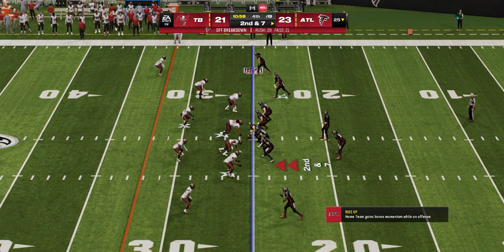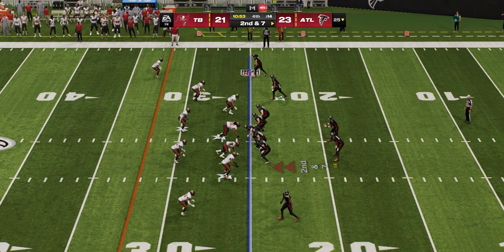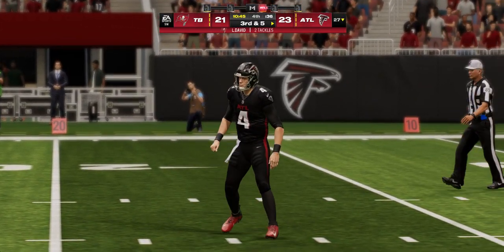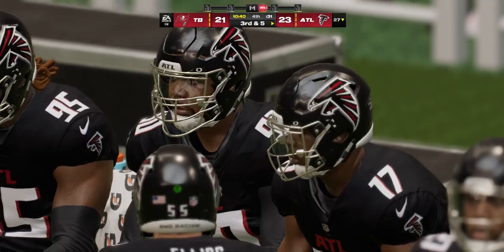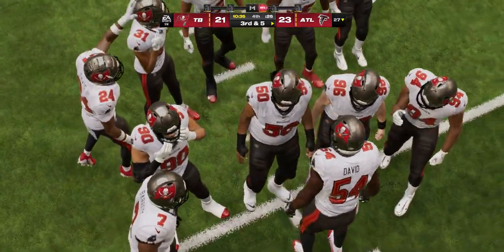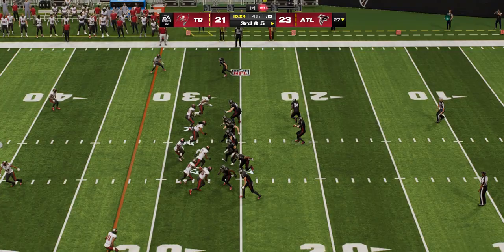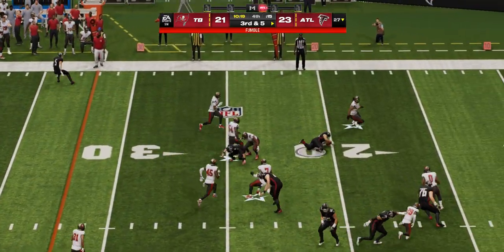From the 25, here's second down at 7. Out of the gun, a run with Patterson. And he's upended after a gain of 2 out to the 27. Third and 5. Now Heinicke. Nowhere to go here. He lost the football.